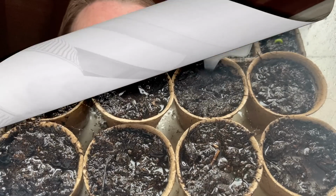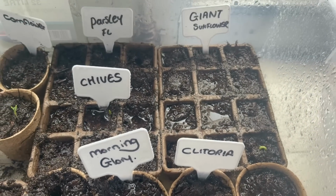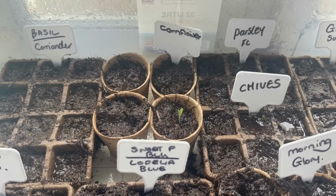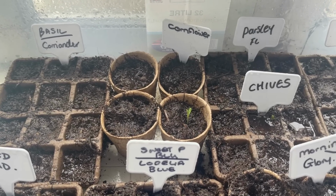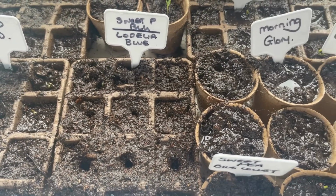But the other thing that I found, I saw this in a garden centre, I thought I've just got to give it a go just to try and grow it. Clitoria! And what a better place to grow your clitoria next to the morning glory. So in here we have clitoria, morning glory, giant sunflowers, parsley, chives, cornflower, which is apparently the flower of my husband's private school. We have basil, mixed salad, and some more lobelia and some more sweet peas as well. So we'll see how those go over the next few weeks. As I said, it's quite Flora proof, so I'm hoping that nothing's going to happen this year.